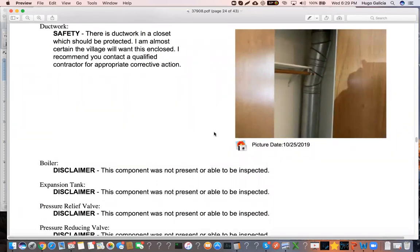This pipe running in the closet is in one of the bedrooms. The village is never going to allow that. This is actually the vent for the fireplace. So when you're running your fireplace and your kid's playing in the closet, he's going to burn himself on that. So they're going to want that. You probably have to put a wall with drywall around it, to keep people from getting burned.